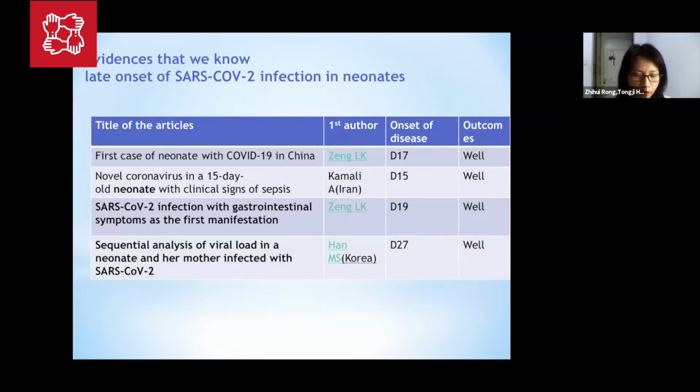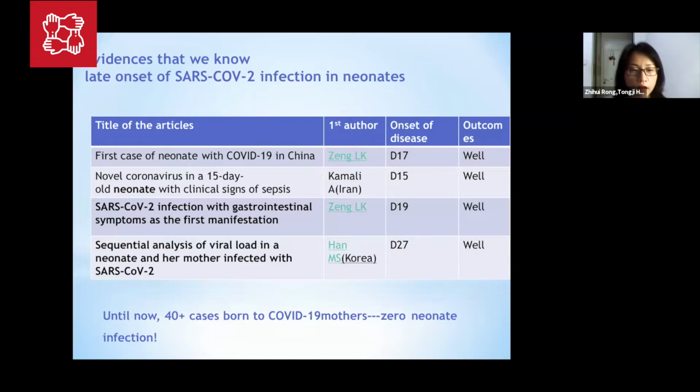And although we know that mother-infant separation has great psychological influence on both mothers and babies, according to our observation, the most efficient way to prevent infection in neonates is to separate the neonates from infected mothers and caregivers. So that's why until now, more than 40 babies born to COVID-19 mothers in our hospital, but there's 0 neonatal infection rate.